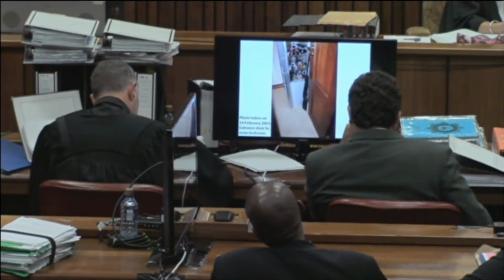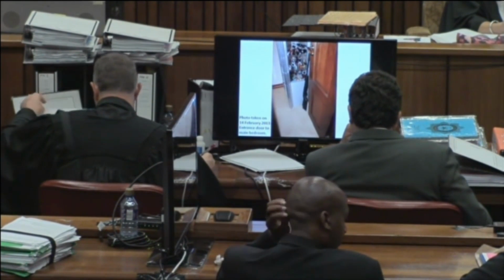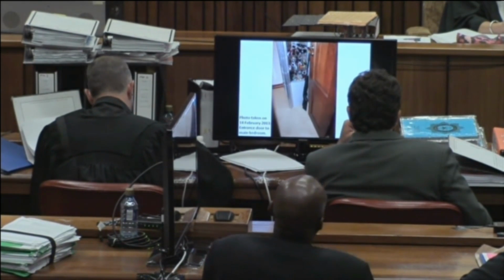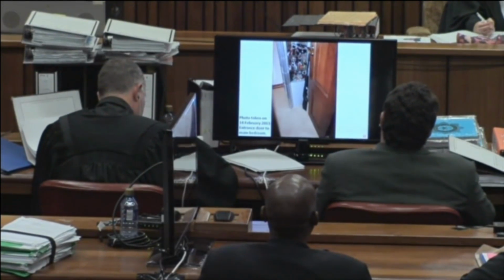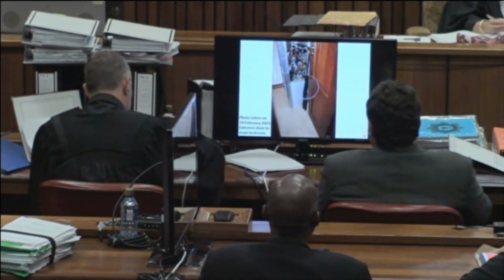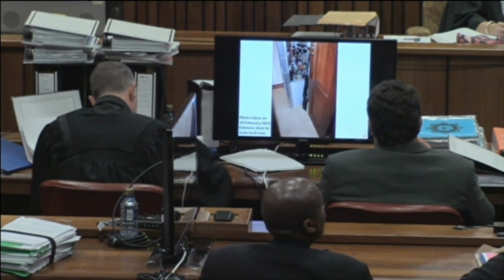Yes, this is where you would stand in the door before you enter the main bedroom. So that's the door to the main bedroom, the entry into the main bedroom. And the black object one can see there is an air gun. It is a Winbex air gun.